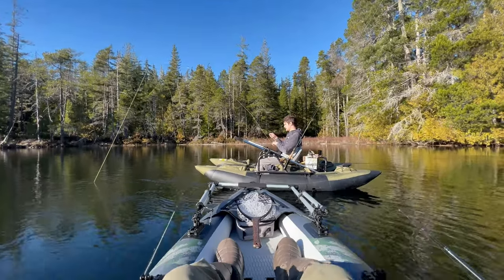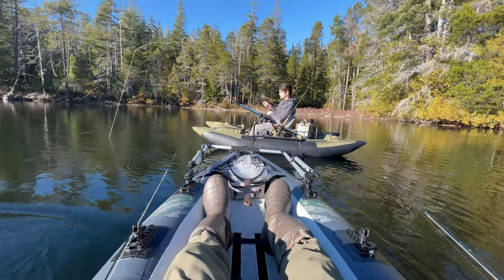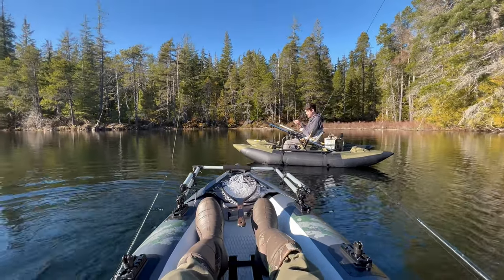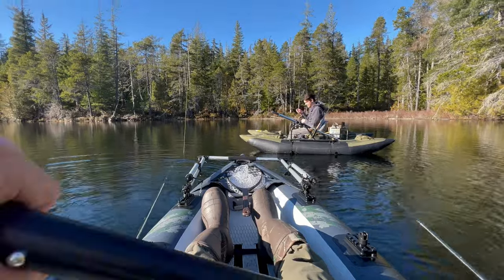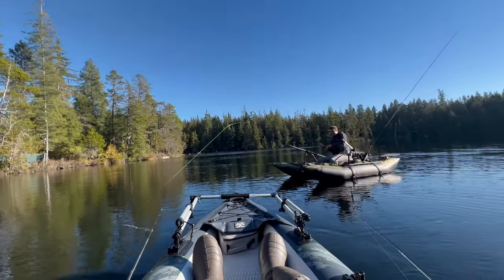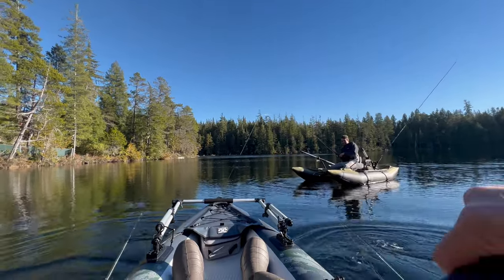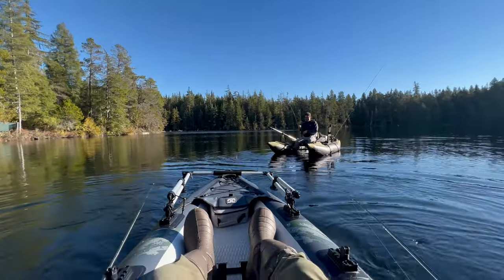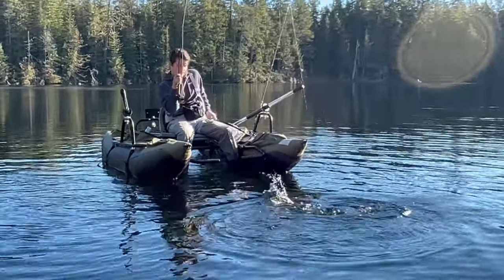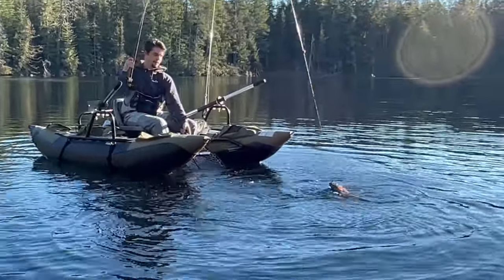Jacoby with a tank. Tank fish on. Could be a personal best. Oh my God, that thing is huge. Dude, that thing is huge. Come on, man, get it in the net. Oh my God, that's huge. This is it. Oh my God, that's huge, dude.